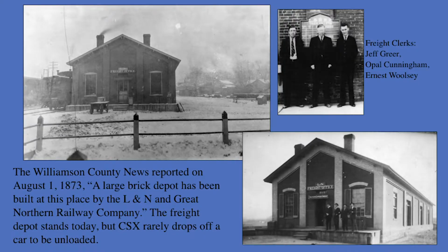This is the freight depot, and you notice it has changed. The entrance used to be on the north end facing Nashville, and today, of course, it's been changed to the side. But it was built in 1873, and we know that because I found it in the Williamson County News. It had been misidentified, saying that it was a pre-Civil War building, and you could just look at it and tell that wasn't so.